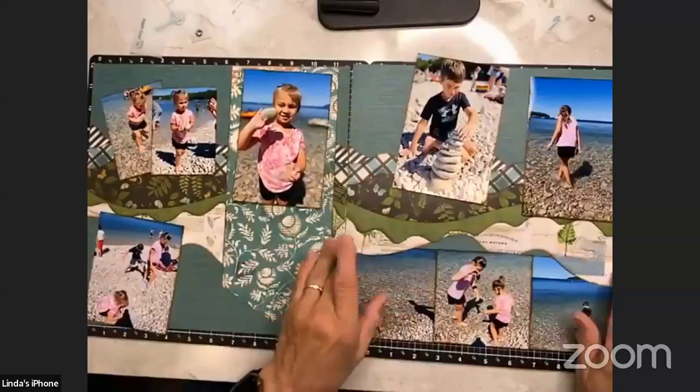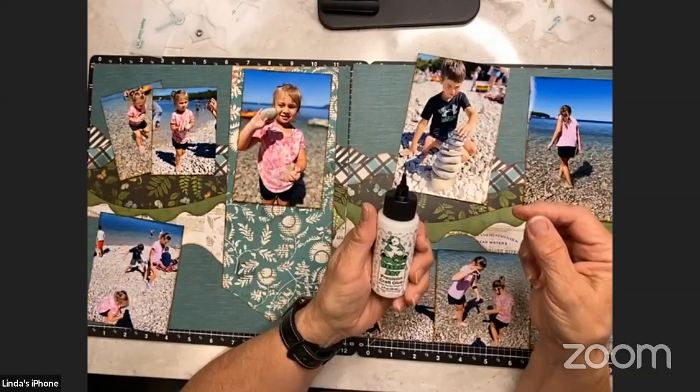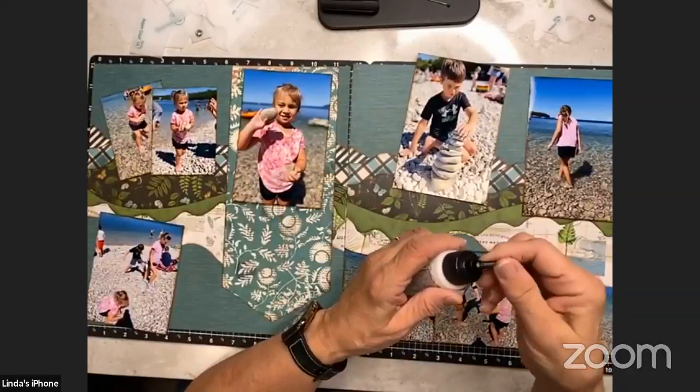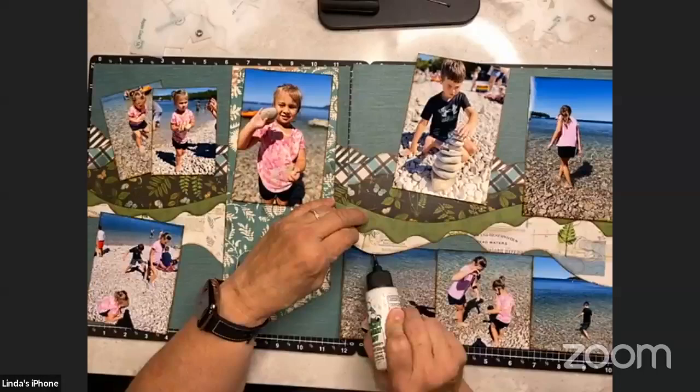Just FYI, I got some new glue at the store. This is called Fairly Art Precision Craft Glue. It's non-toxic, dries clear, and has a precision tip. It actually comes with two tips and another little piece that you put on to close it. This thing here, look, it just comes off. And so you can adjust. They have different size tips. This is the tiny one. I like the tiny one. But you could put any tip you want on it. It comes with two, like I said.